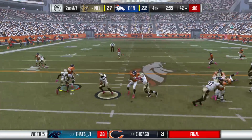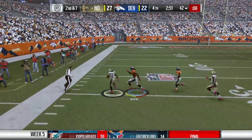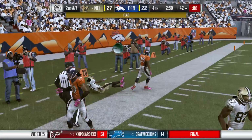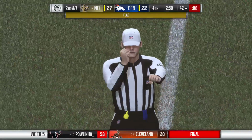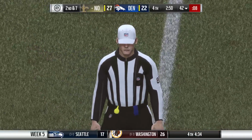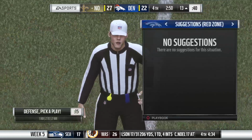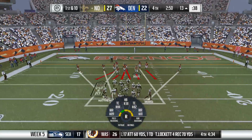They'll run it now out of the gun. They find some open field here. And the cutback to the sideline. Personal foul. Unnecessary roughness. Defense. Automatic first down. So after that big gain, let's see what else the offense has up its sleeve.